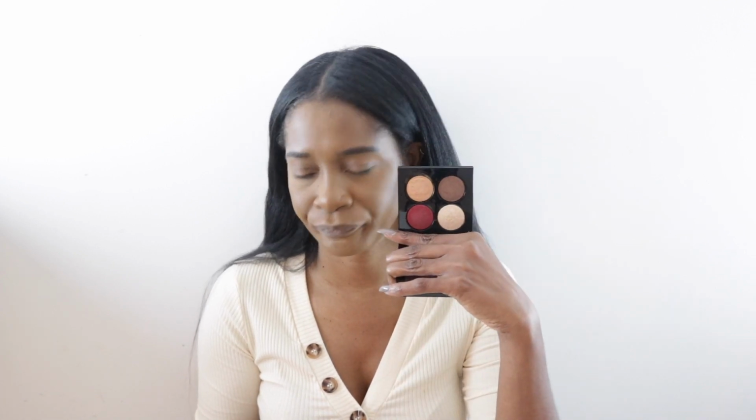4 shadows, $65. Why would I do that? Walked into Sephora, saw it, swatched it, and loved it, and fell in love with the wine color and the bronzy color and all that good stuff. So I think I've used it a few times. I really like it, so I am going to take the opportunity to use it on camera, and I think it's perfect for the holidays.